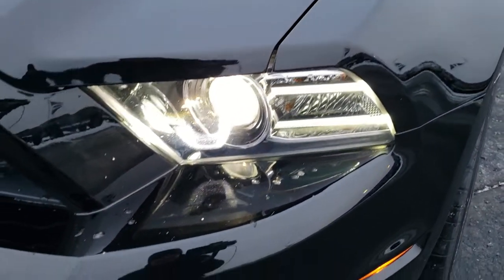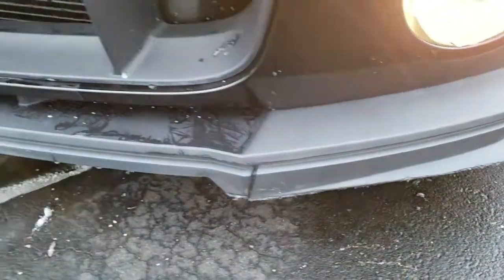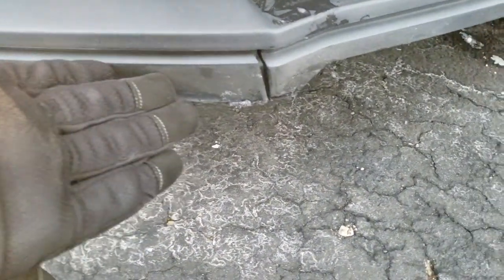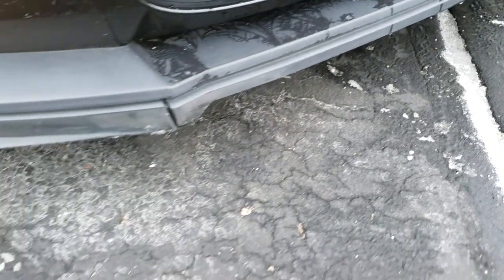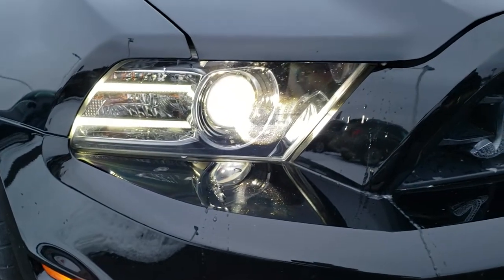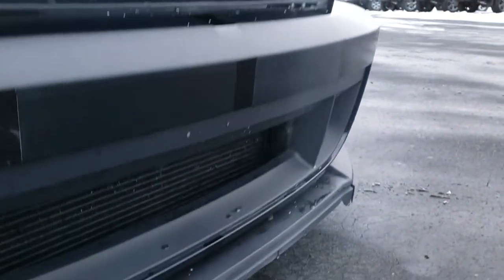Has HID headlamps, LED running lights, lower valence on this car. While it does have some scuffs on those very lower pieces right here, what's nice about these cars is you can buy the kit for just these lower pieces and replace those. So they're like brand new, because I'd say about 95% of the GT500s that you see, those lower valences have some sort of scuffs and scrapes.